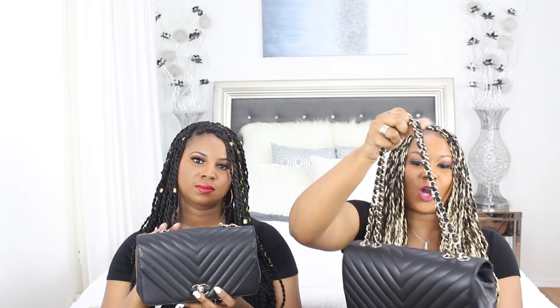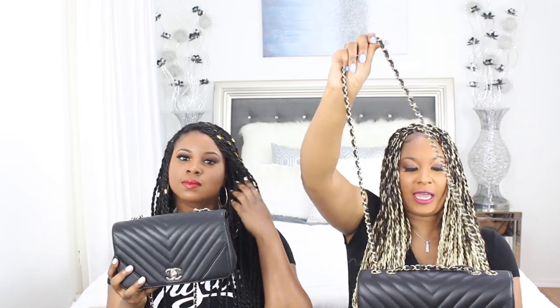Okay, so we're going to give you a quick tour of the bag. First of all, it is in the chevron print. So pretty. And then it has the classic straps with the gold hardware with the leather entwined. It does have the grommets on the top, and they are side by side as opposed to kind of like up and down, which is how the classic flap is. And then here we have the CC logo with the classic turn lock closure.